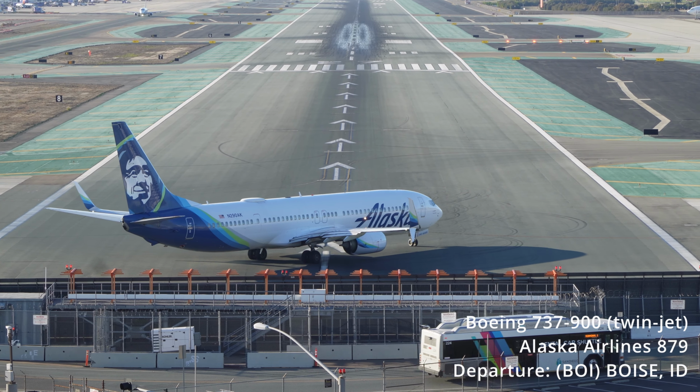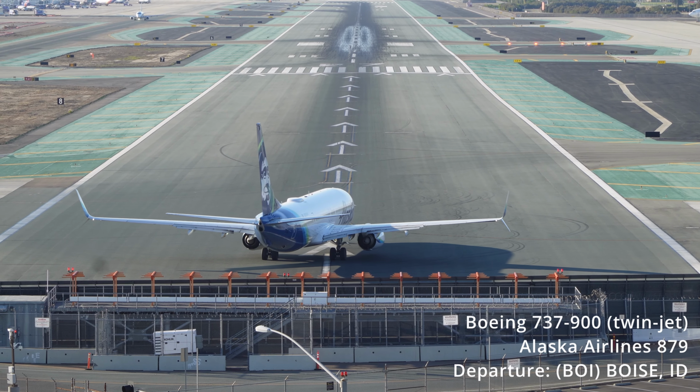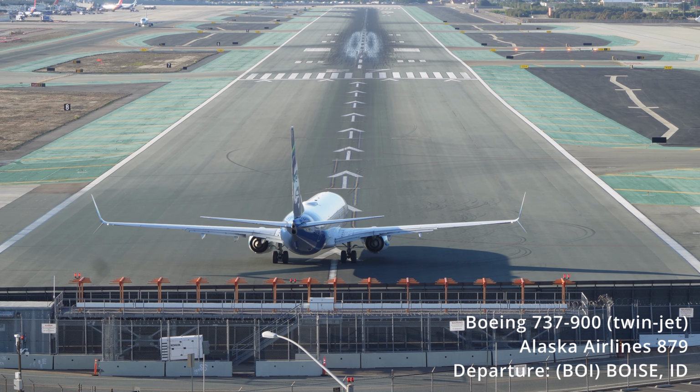Alaska 879, Lindbergh Tower, wind 170 at 4, runway 27, cleared for takeoff. Runway 27, cleared for takeoff, Alaska 879.